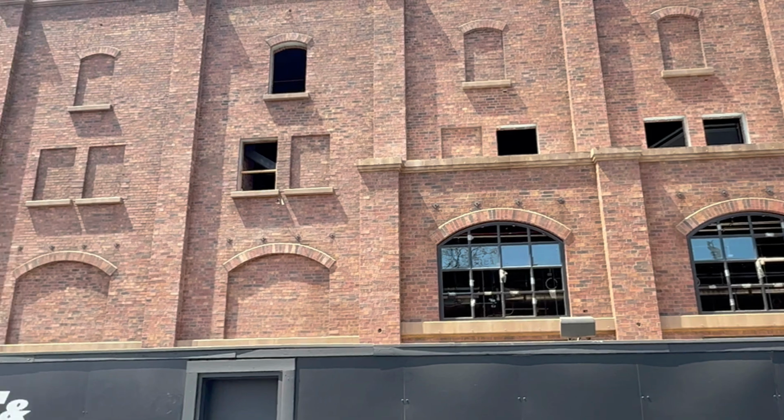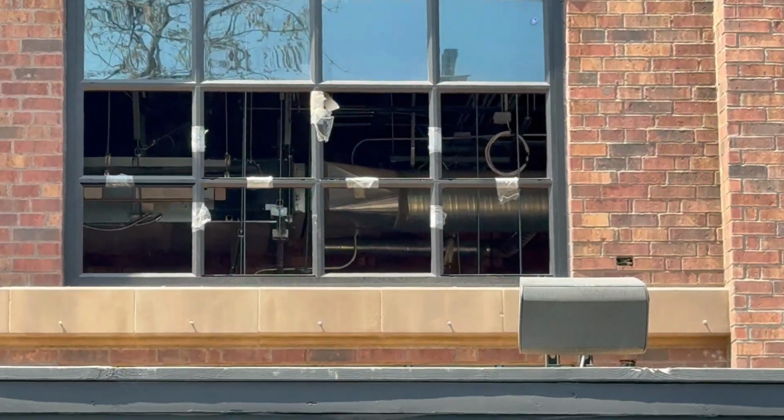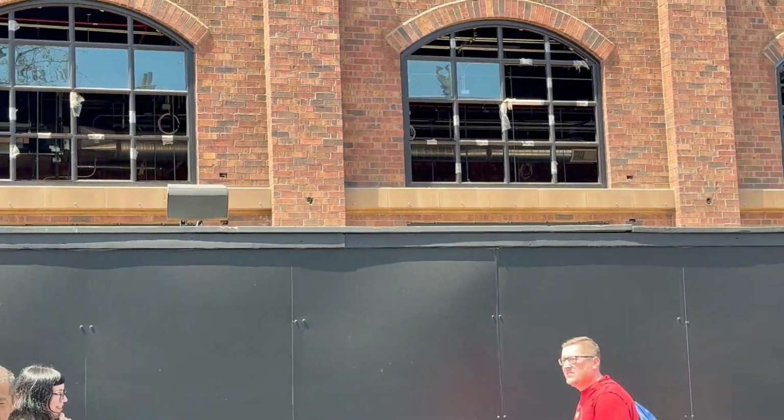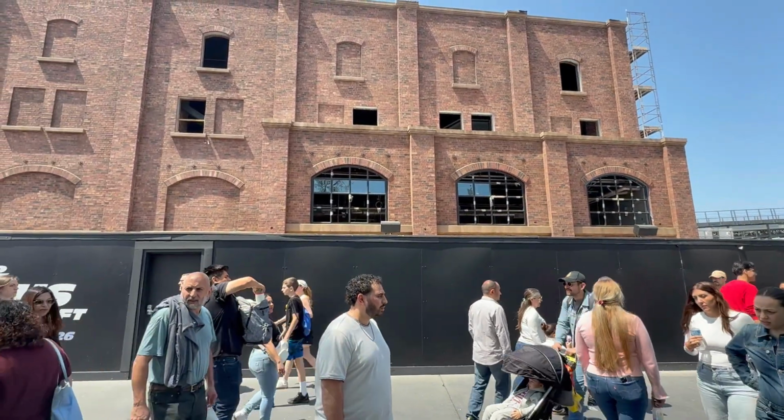Now we are directly in front of the building. Let's see what's still going on inside. That might be some sort of store that you exit through.